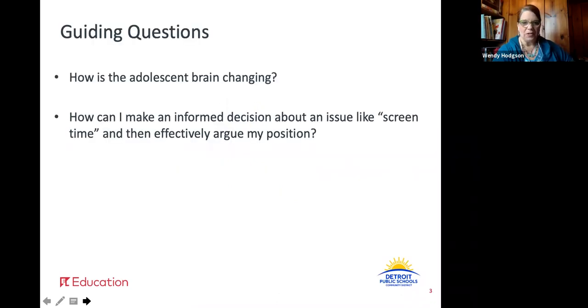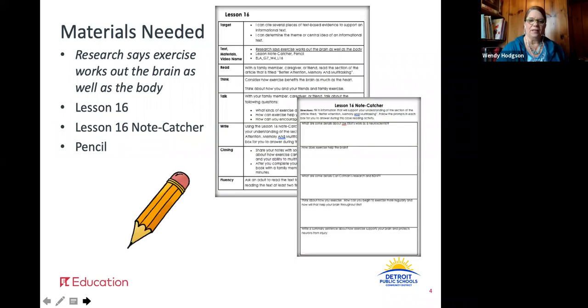So our guiding questions always remain the same. We are looking at how is the adolescent brain changing, and how can I make an informed decision about an issue like screen time, and then effectively argue my position. So we're going to keep those two guiding questions in our mind as we get started today with lesson 16.